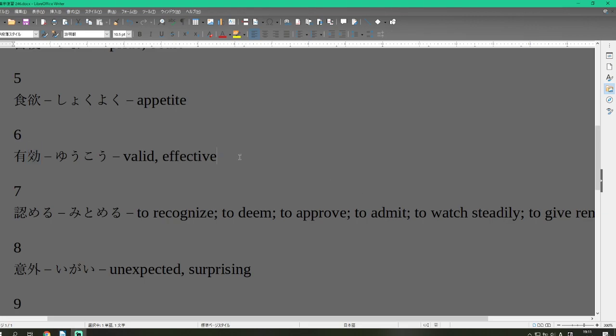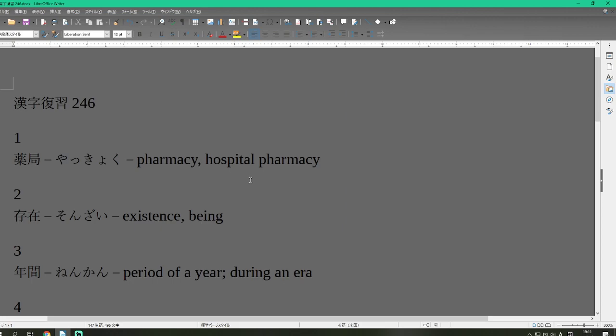If you need to know how to write kanji, head on over to jisho.org. That's jisho.org. It's a really good dictionary for kanji, and it shows you how to write them. Let's go ahead and get started.